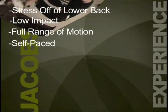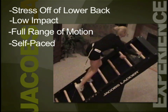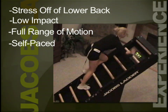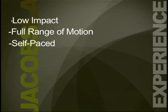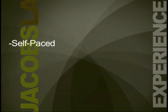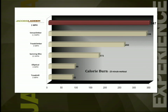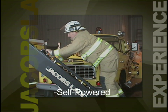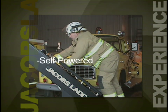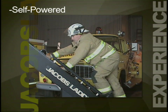Jacob's Ladder works all lower body muscle groups, core muscle groups, and upper body groups in raising the user's heart rate into the target zone faster than almost any other cardio piece on the market today. Correspondingly, it has the ability to burn more calories than most all traditional cardio machines. Jacob's Ladder is also self-powered, so there is no need to be tied to an electrical outlet, giving the freedom to move Jacob's Ladder anywhere in a facility.